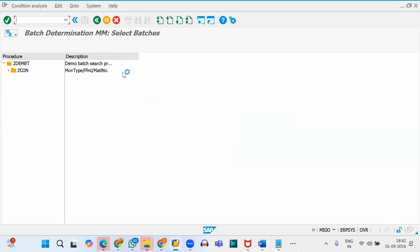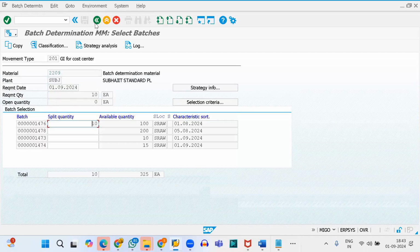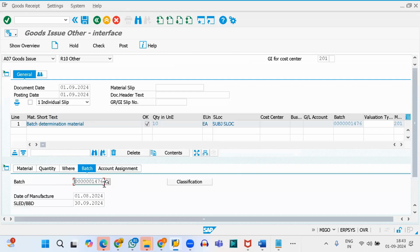Do the same thing inside the strategy analysis: this strategy type is based upon the condition record that is specified. That means your condition record has been taken here. Now click on the copy button, and here you can see the batch which is 1476, and based upon the posting date, the system is selecting this batch. So this is the FIFO process.